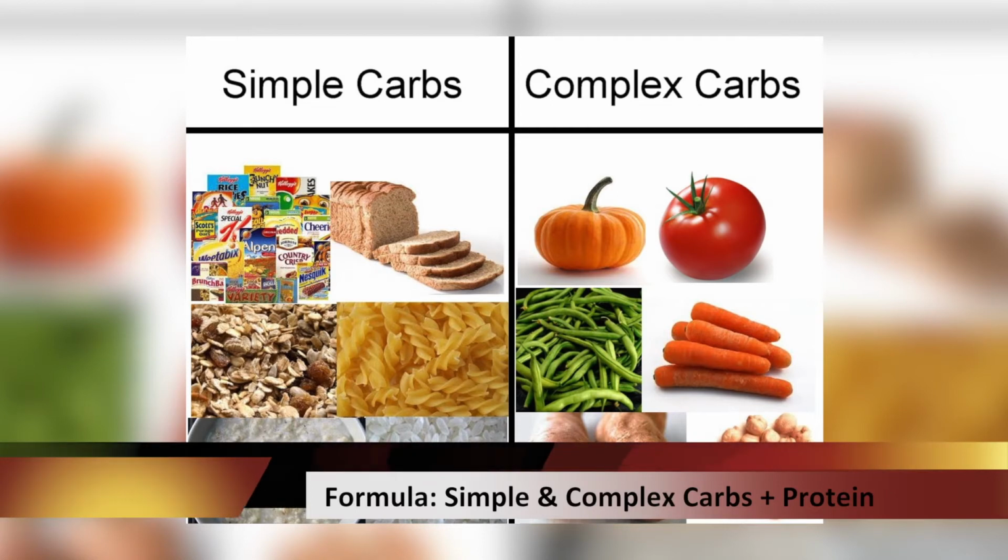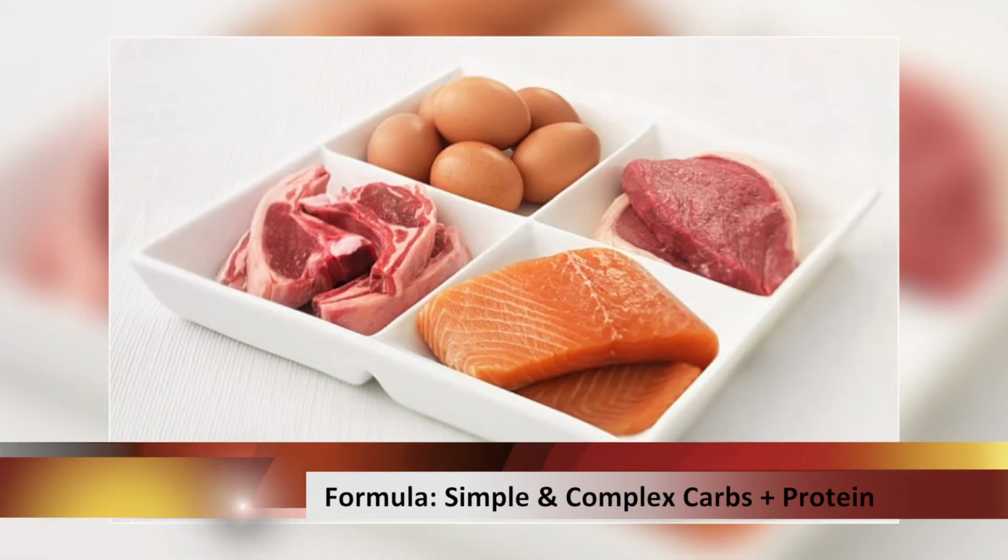Let's start with the pre-workout meal, because that's the meal that's going to fuel you up for your workout. It's important to eat just the right amount, because if you eat too much, you're going to feel slow and sluggish. And if you don't eat enough, there's a chance that you're going to feel either lightheaded or nauseous when you face strenuous activity.